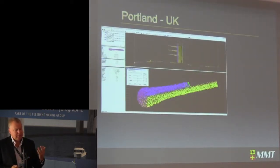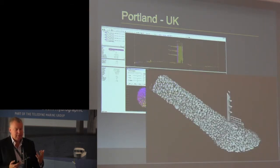Also, now that we can acquire the data a bit better, we've got the patch test tools and everything. We're using Quincy here to acquire the data, and the patch test tools have been developed a little bit as well. So you know that at the end of the day you're getting something which is good quality, but you can still improve on it.